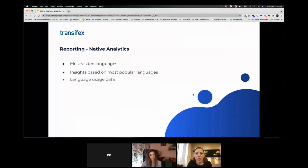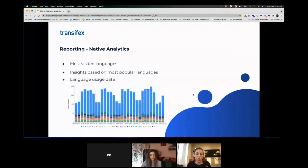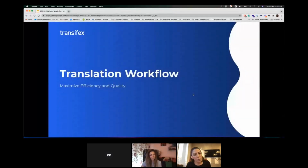And finally, you can see details on the language usage data over time, so that you can see the impact of your efforts. Transifex Native is available to all, and we strongly recommend trying it out. Moving forward, we will see the enhancements we made related to the translation workflow.